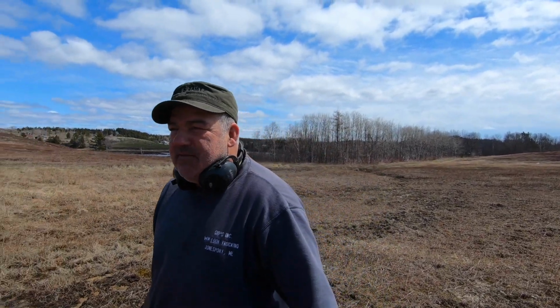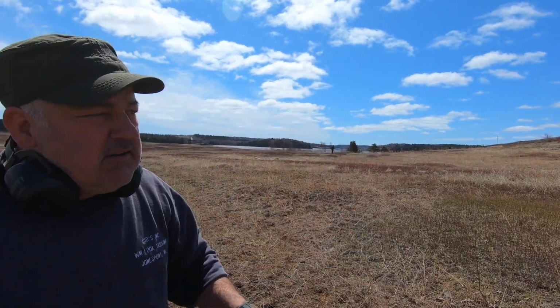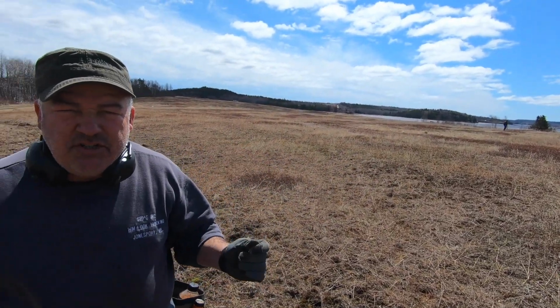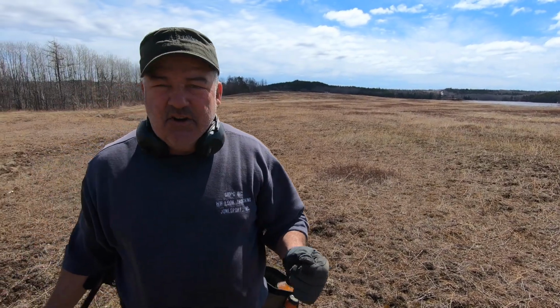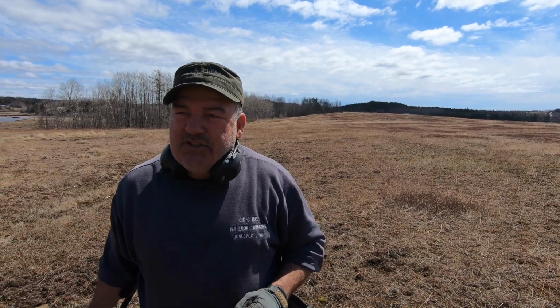Well, we are at a Revolutionary War battle site. This is the site of the Battle of the Rim, which was a two-day battle. It started on August 13th, 1777, and then it carried on into August 14th, 1777. We're on a long peninsula with a good command of the channel. The colonists had just captured a British ship the summer before in 1776 called the Margarita. It was the first naval battle of the Revolutionary War, and the British were coming back to avenge the loss.